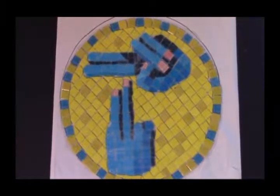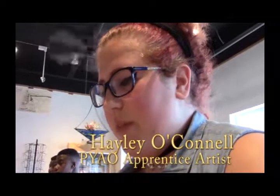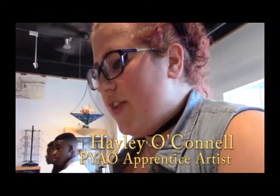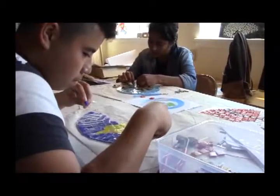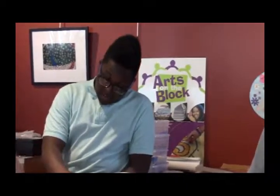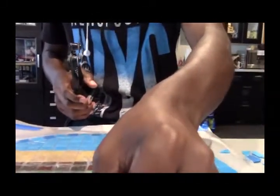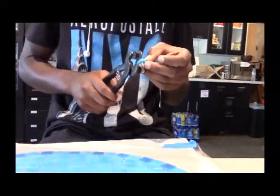This represents unity, and I was really trying to find a different way to represent unity than just holding hands or something basic. So I was researching, and this actually is the Girl Scout symbol for unity, and I decided it'd be a really cool thing. It's very Celtic. This is what Arts on the Block is about, teaching creative young people about the intersection of art and business, giving them skills that will serve them whatever career paths they choose.